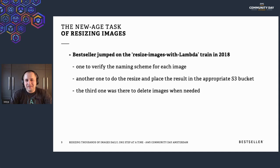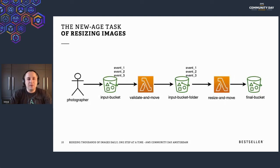One of them was verifying the naming scheme for each image. Another one did the actual resize and moving of the resulting image to an appropriate S3 bucket. And there was a third function that was used to delete images when needed. This is how it looked, and this is how it worked.